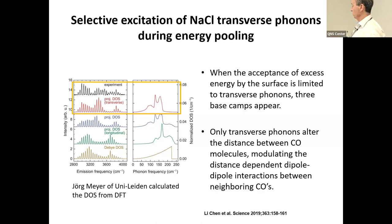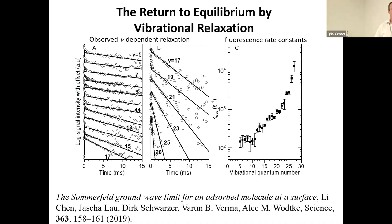Okay, so that's the first story I want to tell you: this vibrational energy pooling and how it happens through this base camp method, and that even though the system is at a few Kelvin, with one laser pulse you can really put many electron volts of energy into these molecules. They don't desorb from the surface. They radiate light. They do some other things too, which I'll show you in a minute, but they also relax. And I want to talk for a moment about how they vibrationally relax.